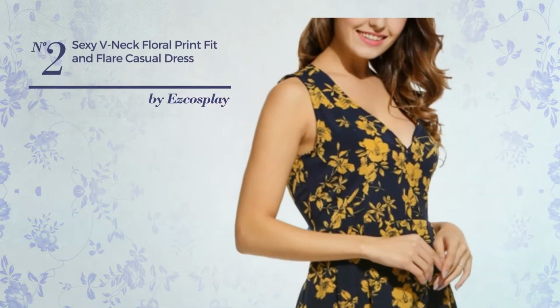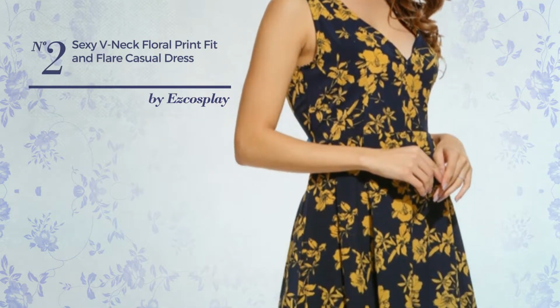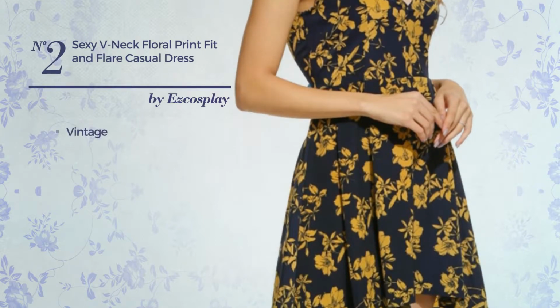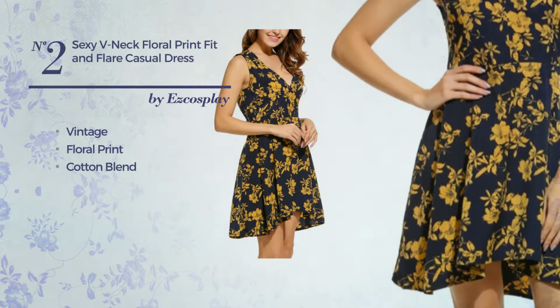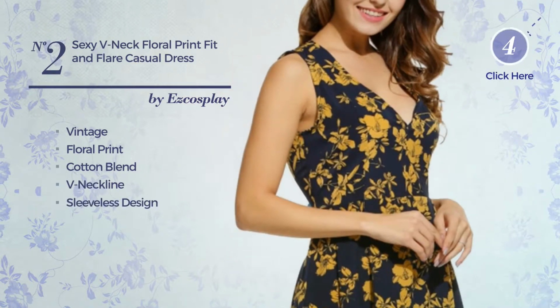Number 2, a cocktail mini-length fit and flare dress. Featuring a sexy vintage design with floral print, produced with cotton blend, this dress includes V-neckline, sleeveless design and above the knee. Available in two colors.